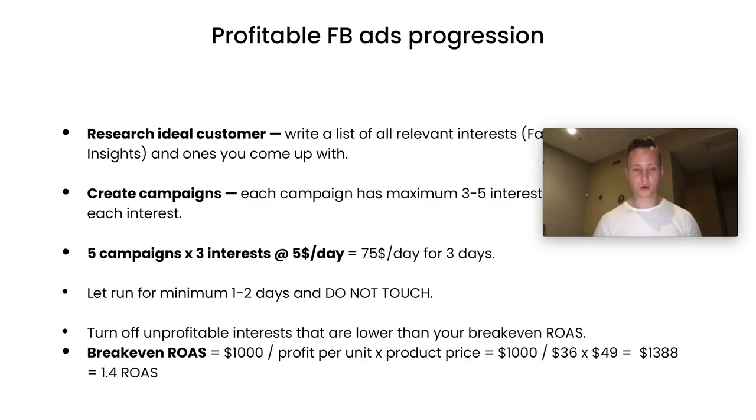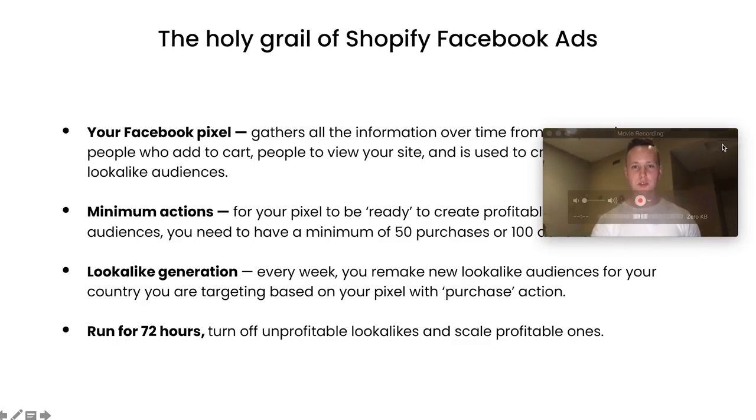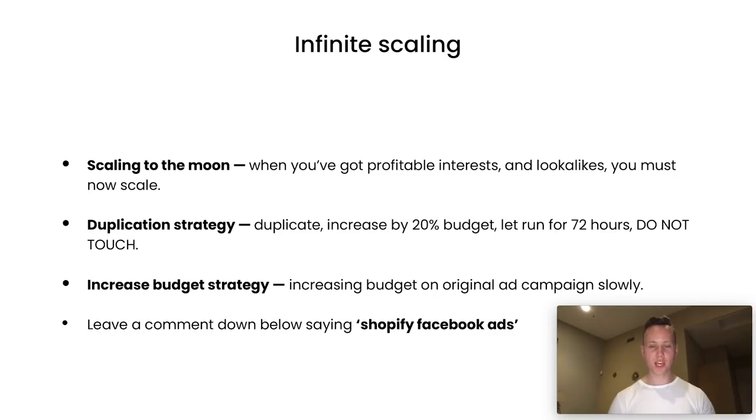So anything that's under 1.4 ROAS on your Facebook ads, turn those interests off. Anything over, we're going to want to infinitely scale them. So that's something absolutely insane that I'm going to talk about here as well. Infinite scaling, this is the strategy that we're going to be using to scale to the moon.